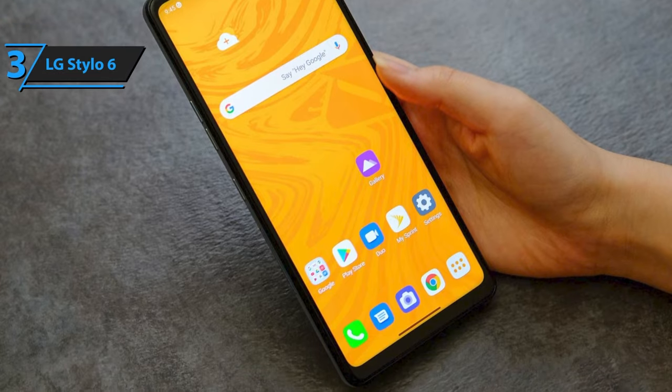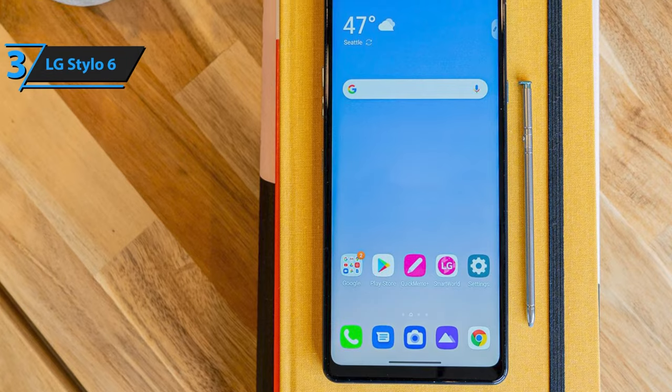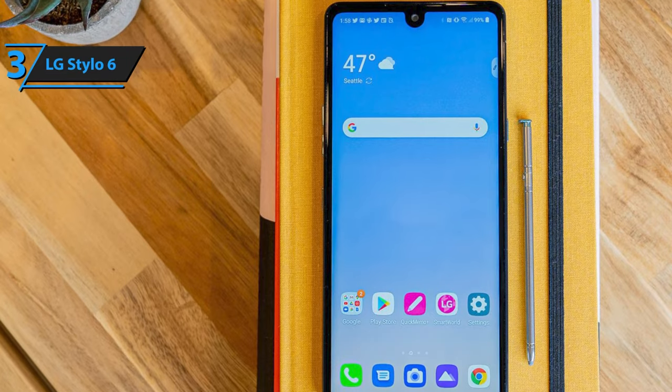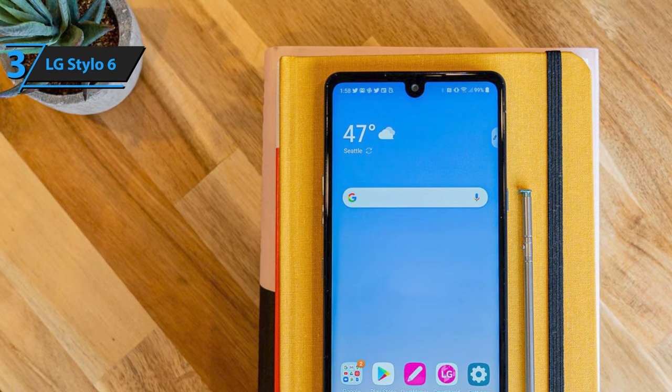While the Stylo 6 could benefit from a speed boost, its attractive design, handy stylus, and overall performance make it a strong contender in its price range. In conclusion, we give the LG Stylo 6 a thumbs up.